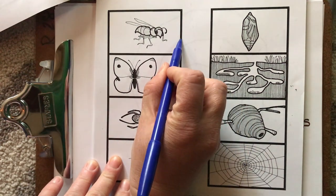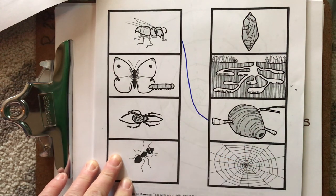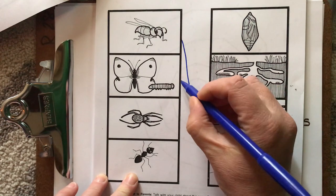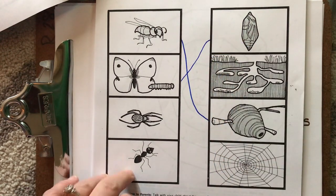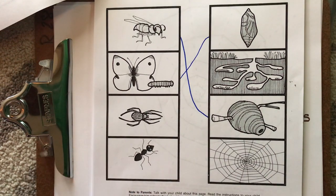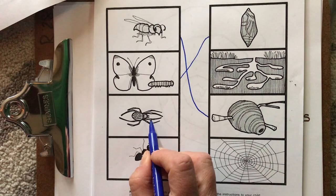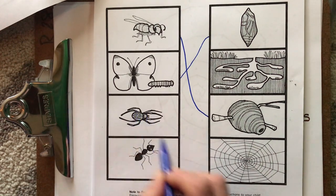You would draw a line from the wasp to where you would find that wasp. Or a butterfly and a caterpillar would come from a chrysalis. Now, a spider is an arachnid. It's an arachnid, not an insect, because it has how many legs? 1, 2, 3, 4, 5, 6, 7, 8.